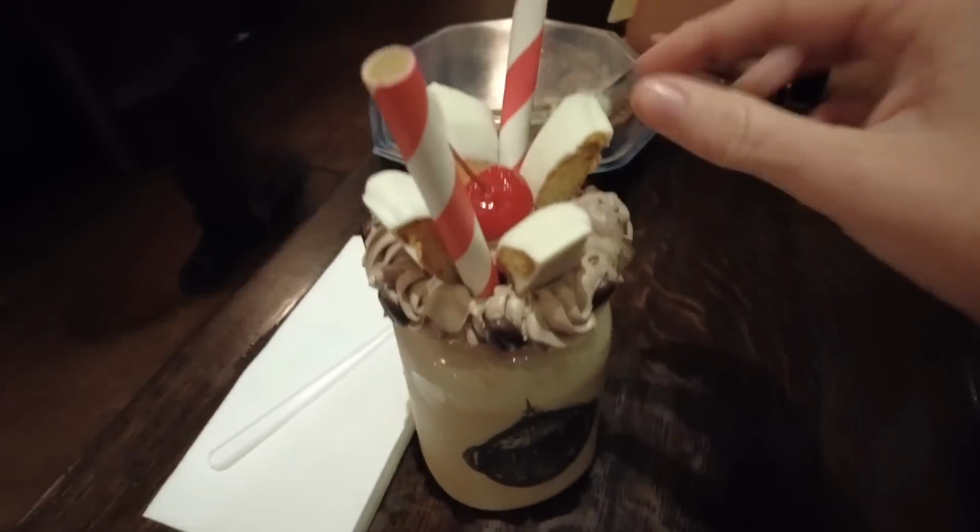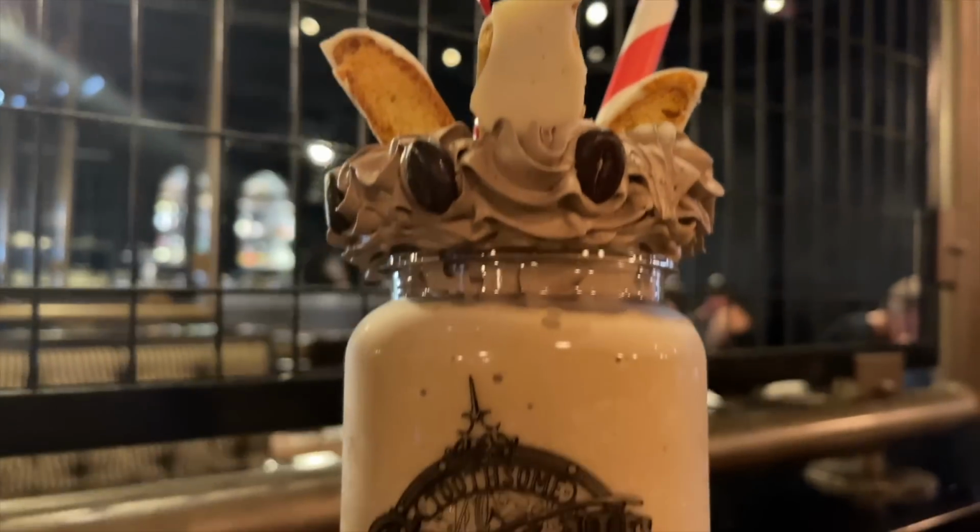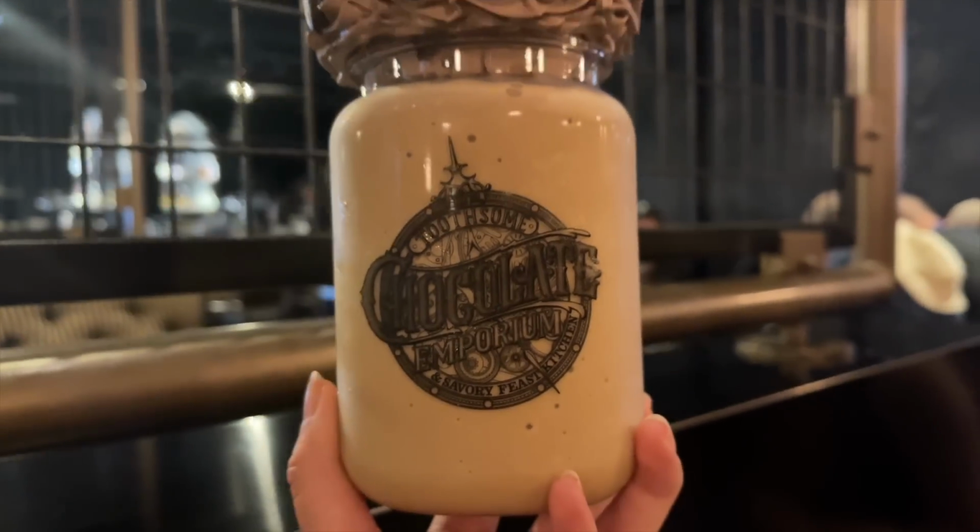I'm gonna pull one of these biscotti out. I'm so passionate about this shake. I've had a sip of the shake, but I'm having some of the biscotti. This is amazing. This is like one of the best milkshakes I've had in my life. And I'm not even usually that big on loaded milkshakes because I think it's a little too much, but I think sharing it is helping it.